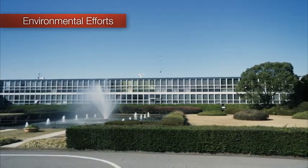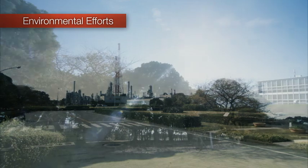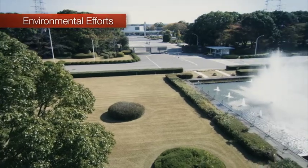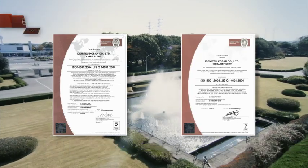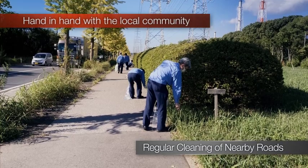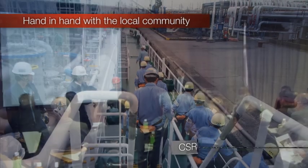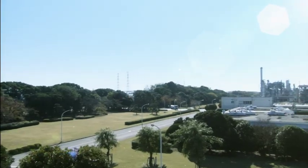The lush greenbelt planted by Idemitsu Chiba, which started its operations in 1963, is known as a parkland factory by the local community. This was created 10 years before the national government tightened restrictions on pollution. Such continued efforts for environmental protection have been recognized by public environment management systems. Since the refinery was established, and based on the approach of working hand in hand with the local community, we have proactively participated in activities which contribute to the revitalization of regional communities. We will continue to move forward hand in hand with the local community.